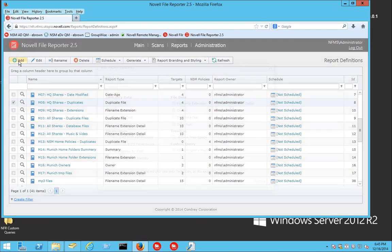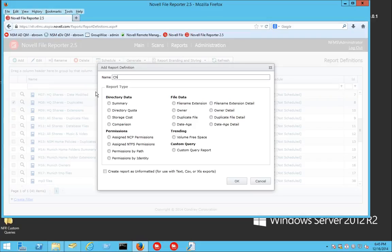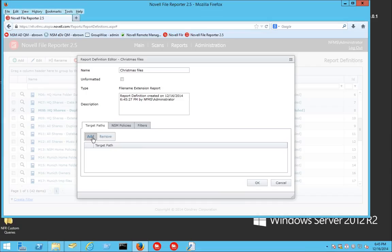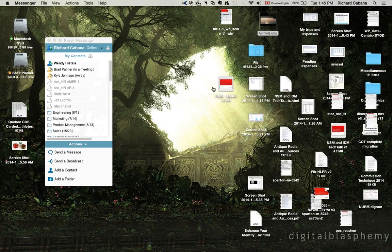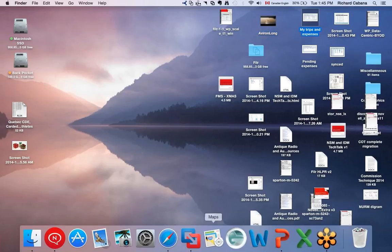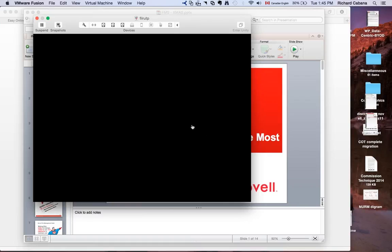So to create a new one, I just go in here and give it a name, and I can say Christmas files. How do I want to do this by Christmas files? I want a summary of the files, or file extension we'll go with. And I can say OK here. Then I go in and add my volumes. I just choose which volumes. You see I've got both the Windows tree and the directory tree, because I can compare to, oh, sorry about that. I can compare to both.